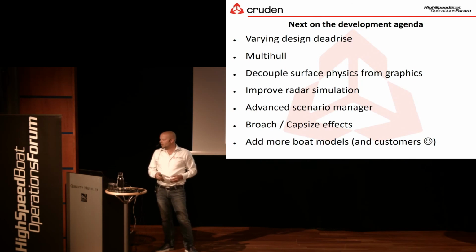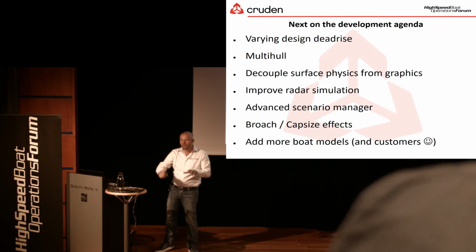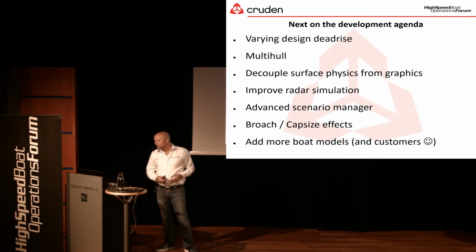We do radar simulation, maybe a bit out of scope, but we want to enhance that so we get a more realistic radar picture. We're working on a more advanced scenario manager, so you can define your scenario: I have two boats here, one boat there, that guy is doing that, that guy is making a mistake. We want to improve the broaching and capsize effects of the boat. And of course we're going to add more boat models.